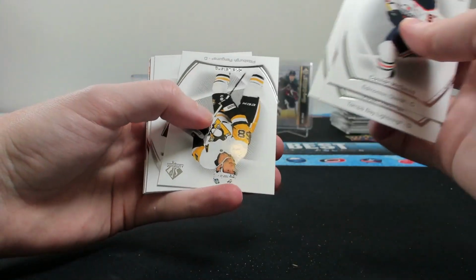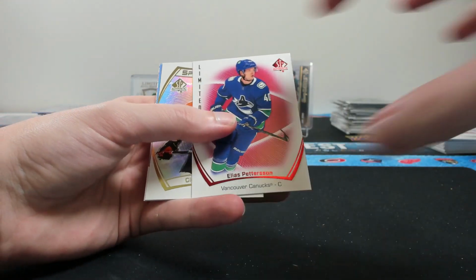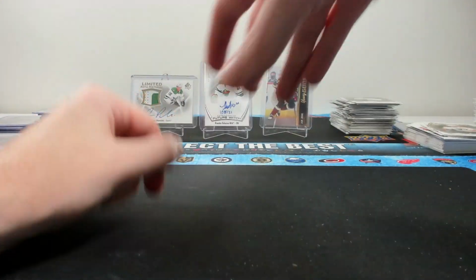All right. Finishing things up. Chris Letang decided to go upside down. Patterson for the Canucks. Spectrum FX of Giroux for the Flyers. And Wade Allison for the Flyers. So that is the break.